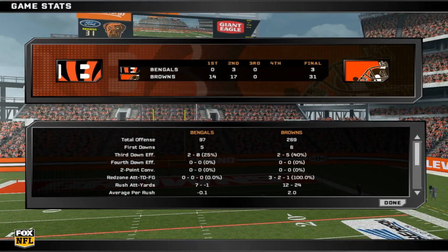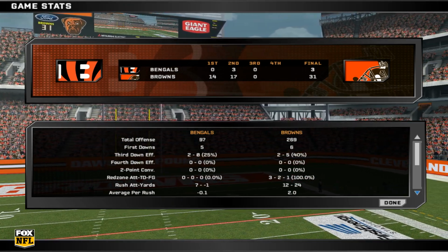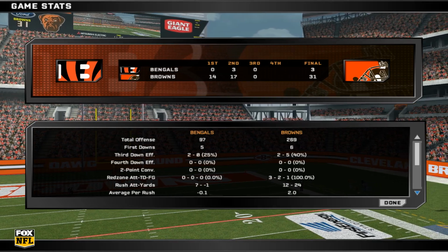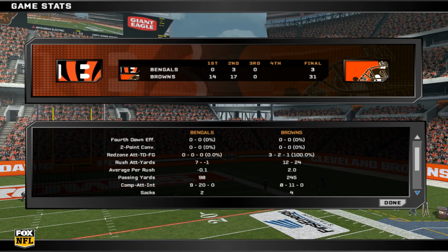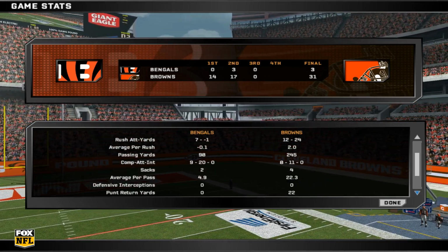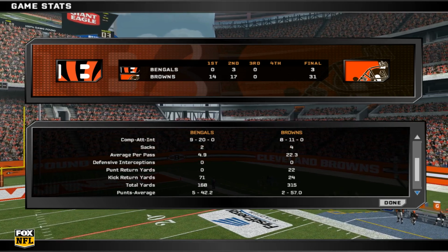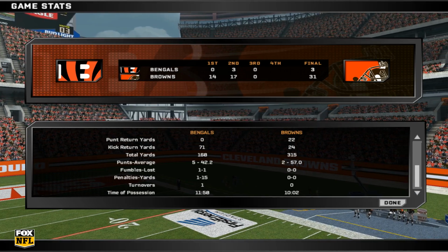The Browns are showing the NFL fans another week of dominance on both offense and defense. They're getting it done with the arm of Matt Stafford this week. The running game has only produced 24 yards in the first half, but take a look at the running yards of the Bengals. 7 carries for -1 yard.